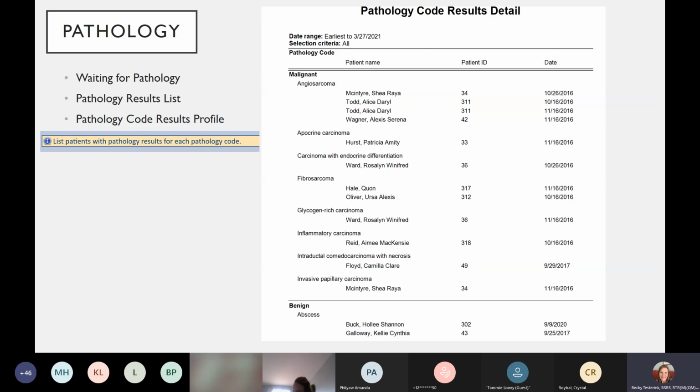So then another report is the pathology code results profile. It's a list of patients with pathology results for each pathology code. It's really an interesting report. Again, you can put in a date range, and you can see all of the malignant pathology codes that were found in that date range, and you can see the patient's name under each one. All the benign, and then you'd have all the high risk also. So you have the patient name and their ID number and the date that it was done.